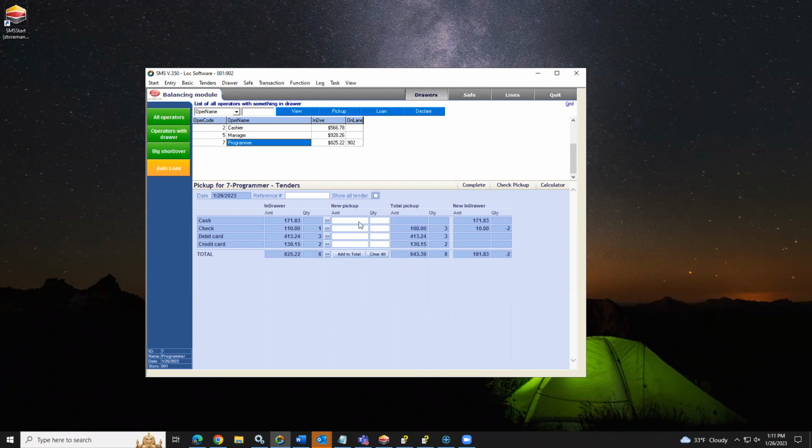For the cash portion, this is where you have a few different options here as well. You can use the double arrow to bring over the cash portion, but generally speaking, cash is a variable that you are going to be counting in the back office, so you're going to usually hand put in an amount. So there's two different ways that you can do that. Number one, you can just count the money and just input the dollar amount right here. So I can say, I counted $170 for this cashier even, and add that into the pickup.